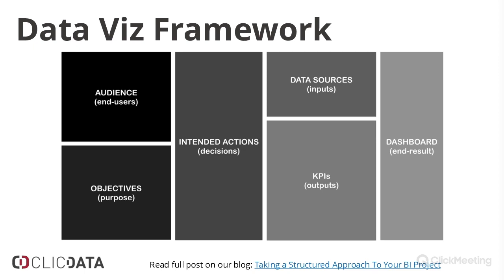We do have an entire blog about each step, detailing each step. We will cover this more again on one of our upcoming webinars. And you can also read the blog on how we can take a structured approach. With that, I'm going to move on to a ClicData demo.